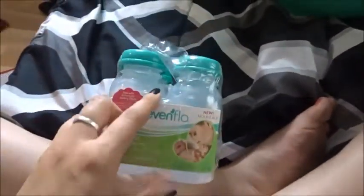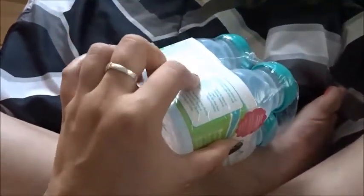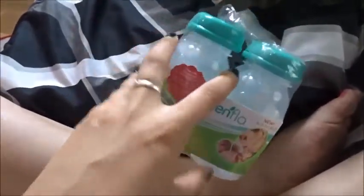And then I got some Evenflo milk storage bottles. To be honest, I don't know why I picked these up, because my Medela bottles actually also fit my breast pump, but I didn't know that when I picked those up.